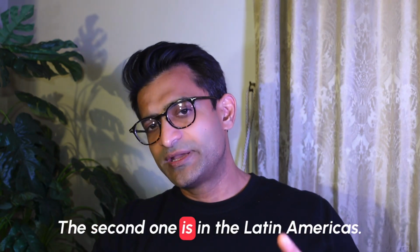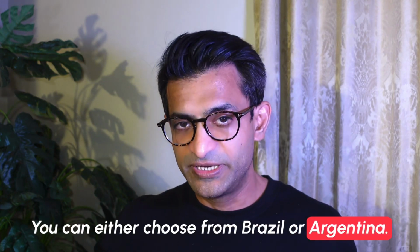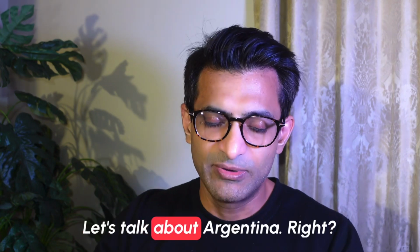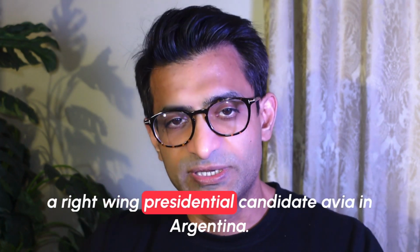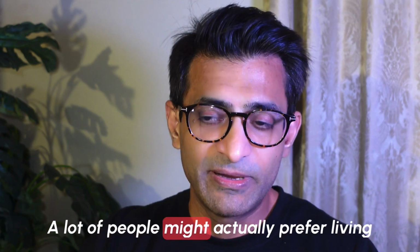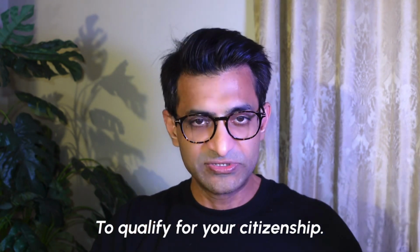The second one is in Latin America. You can choose from either Brazil or Argentina. Both have pathways to citizenship. Let's talk about Argentina, right? There's a good chance that there would be a right-wing presidential candidate, Javier, in Argentina. A lot of people might actually prefer living there for a small amount of time, right, to qualify for their citizenship.